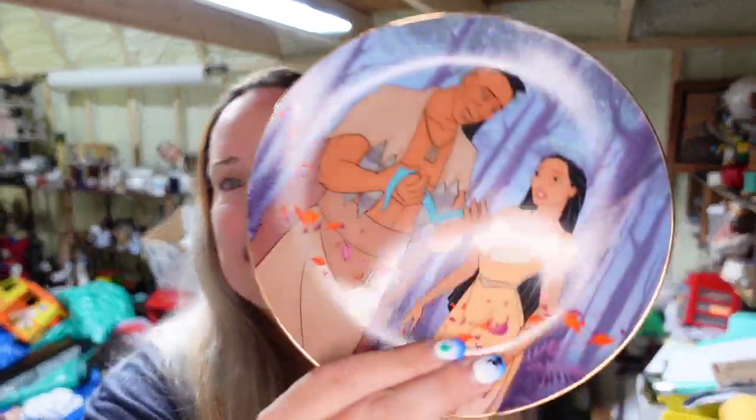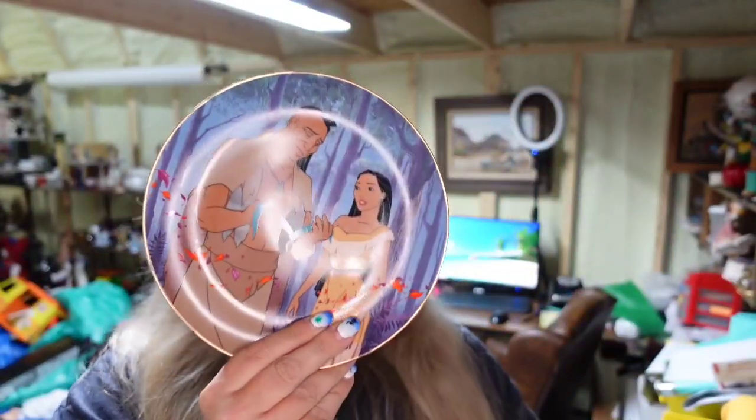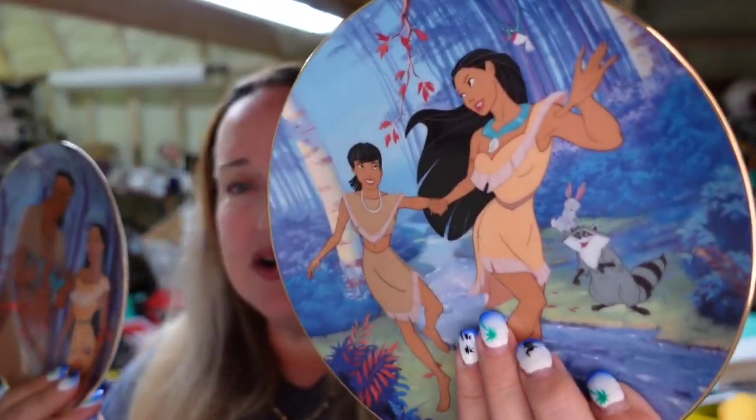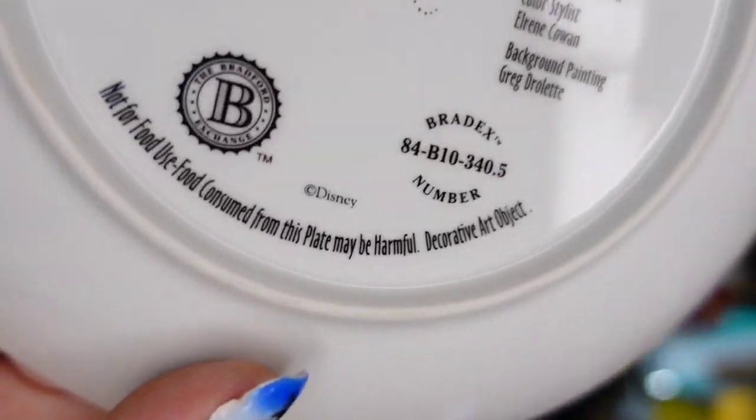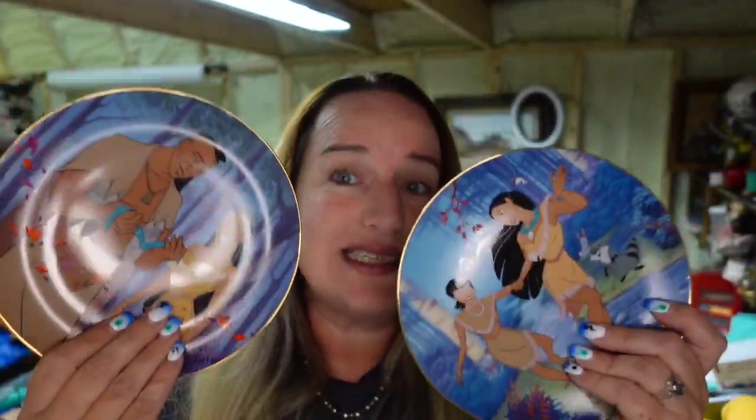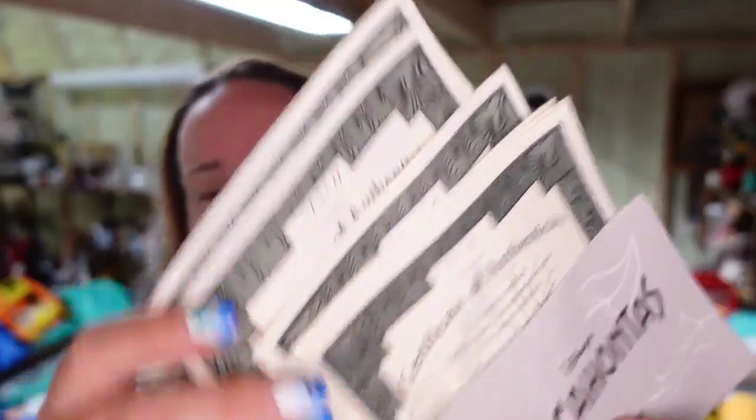All right, this next sale is a good one. It was $105 for some collector's plates. They are Pocahontas. I don't pick up a ton of collector's plates, but Disney I will. So there is the back of these. These are Bradford Exchange. I have a set of seven of them that sold for $105. I paid less than $5, so they're going to be about a $75 profit after fees. And I do have all of their certificates of authenticity that I'm sending out with them as well.